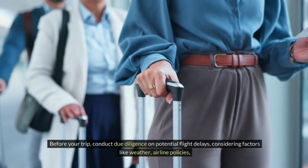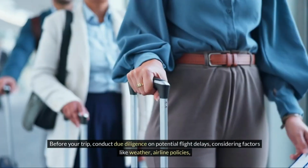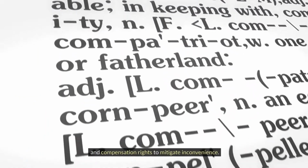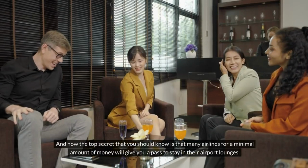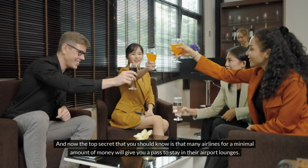Before your trip, conduct due diligence on potential flight delays, considering factors like weather, airline policies, and compensation rights to mitigate inconvenience. And now the top secret that you should know is that many airlines, for a minimal amount of money, will give you a pass to stay in their airport lounges.